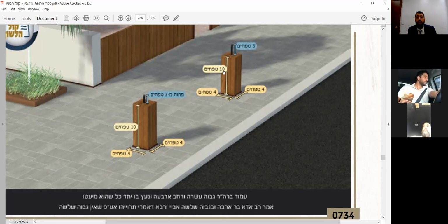Okay, so here it's less than 3 tfachim. This is 3 tfachim. You see in the same picture, one of them is less than 3 tfachim. The other one is 3 tfachim. Okay, but remember, the pillar has to be 4 by 4 tfachim width, right? Length and width, and 10 tfachim height.